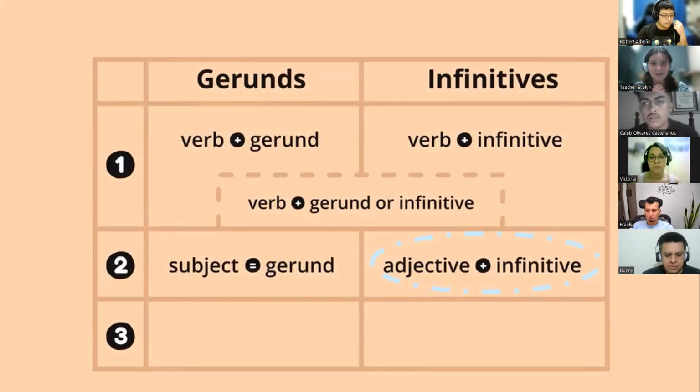Now, tell me, do you have questions so far? We have seen the verbs with the gerund or infinitive and gerund as a subject. Tell me your questions.